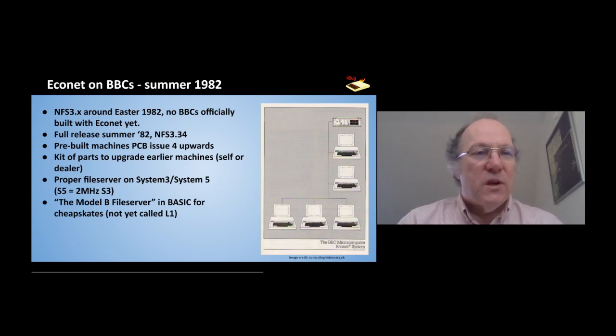So Econet on the BBC appeared in the summer of '82. NFS3 around Easter '82, it was working. No BBCs had officially been built yet, so all official BBCs were issue 4 or later, but you could fit the parts to an issue 3 board and get it going. The full release happened in the summer with NFS 3.34. We'd sneaked a few out to Felsted a bit before that.